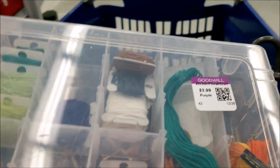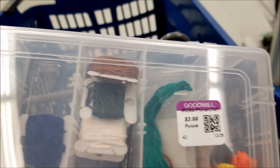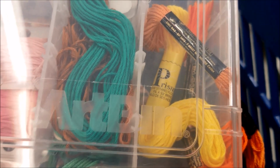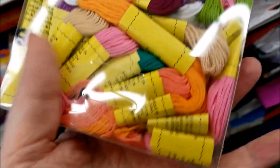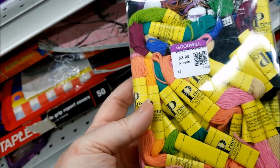If you are buying floss, don't assume that it is going to be DMC. A lot of times it is, but it can also be like this box right here, which is something from the craft store. I'm assuming they were using it to make friendship bracelets. I don't know what they were doing with it. It's six-stranded floss. It's not what I am looking for.